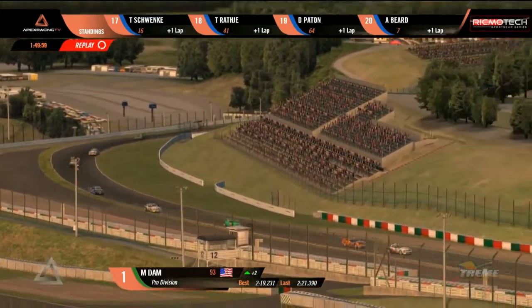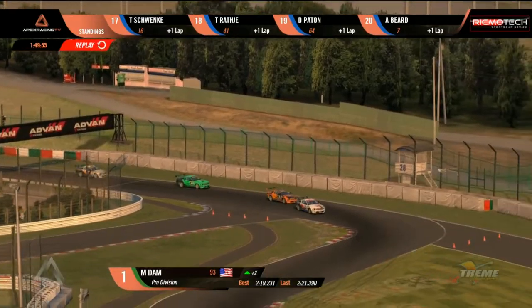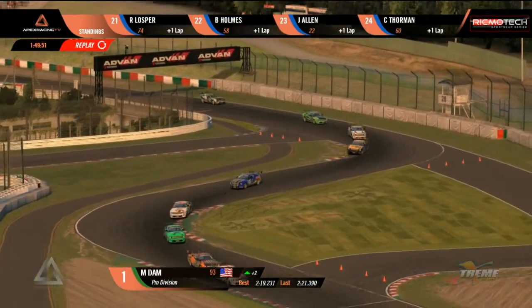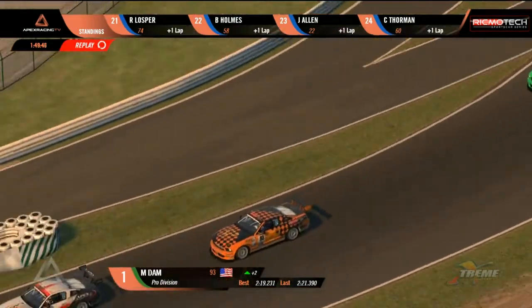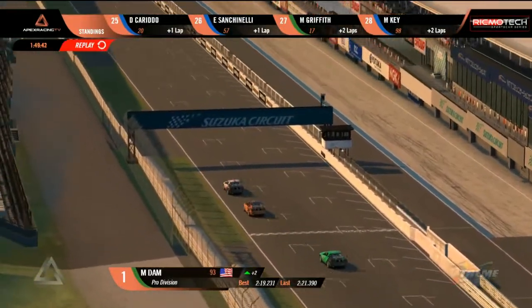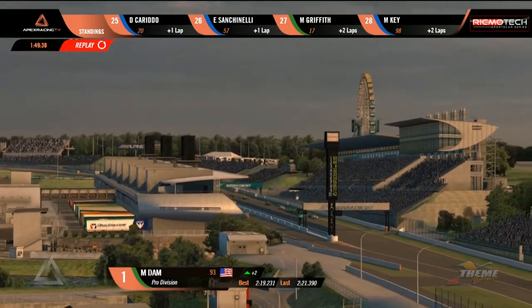You've got Mid-Ohio next week. Your thoughts on that track? Yeah, I think it should be pretty decent at Mid-Ohio. At least I'm familiar with it, so that'll be a tough one. It's always a tough one with the Mustangs. There's a lot of off-camber corners and crests where you're trying to put the power down, so that one will be pretty tough to stay consistent, especially if we get some hot weather.